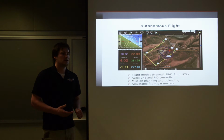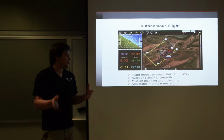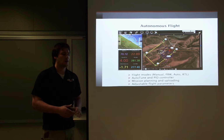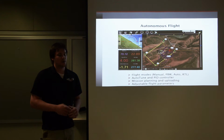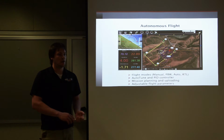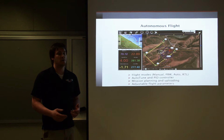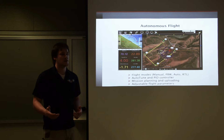For the different flight modes, we use the Pixhawk, and ArduPilot is the firmware we're using. The different flight modes that ArduPilot provides to us would be manual, auto, RTL, FBW. A lot of these have specific uses. Manual is basically for full RC control over the plane. Auto is when you'd be running a mission, say searching for the painted dogs.